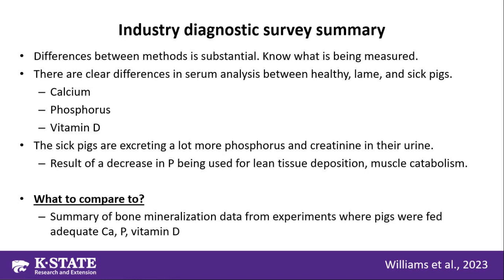as in a sick pig, they're secreting more of that phosphorus as well as creatinine, which is a muscle breakdown product, into the urine. So we saw some pretty interesting information there relative to health status and those types of products that we can find in the urine of these pigs as well.